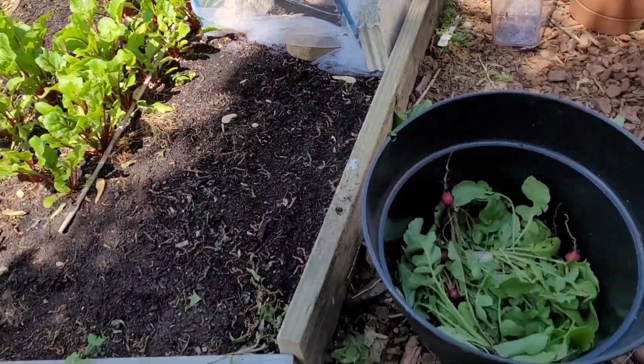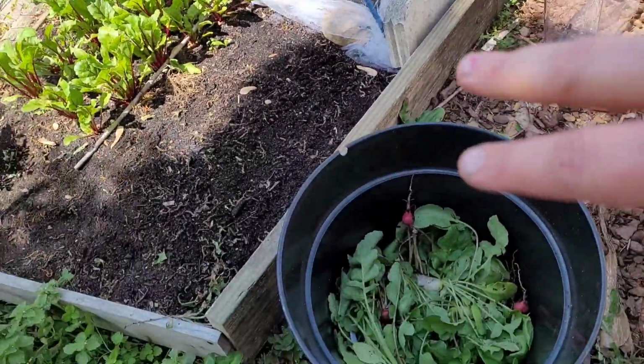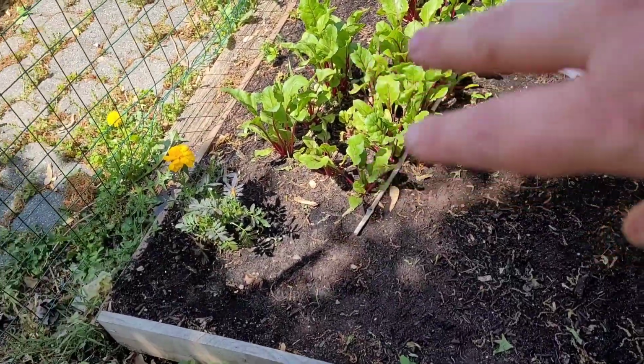This morning I pulled up the last of the radishes, but now this part of the bed is bare, and the beets are looking really good.